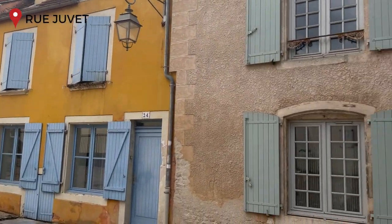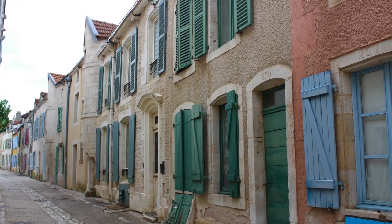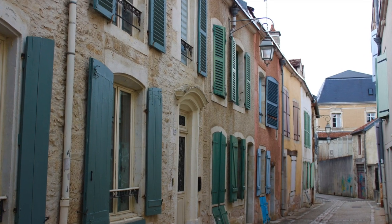Probably my favorite spot is the super colorful and picturesque street. Nothing more to it, just super adorable. And it's called Rue Juvet.